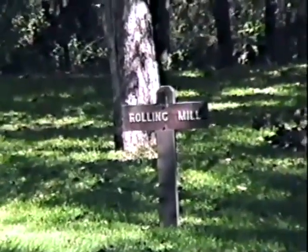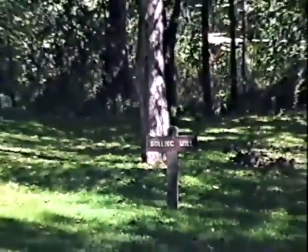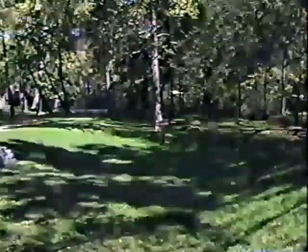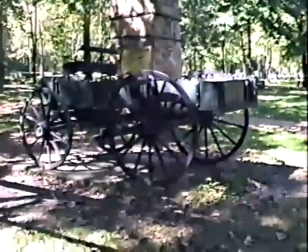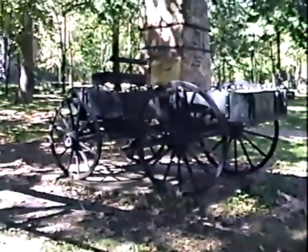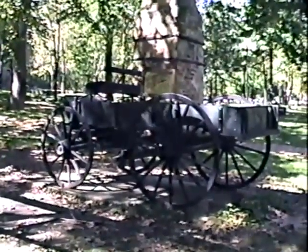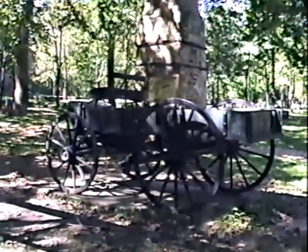Said blacksmith shop. Here's one now that says the rolling mill, and we'll have to get this. There's the old race house, and the rolling mill was done in this area here. This is a wagon that is a replica of one of the wagons that was used to haul the iron ore here into Merrimack furnace area by the James family to make into pig iron and later into iron.